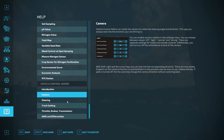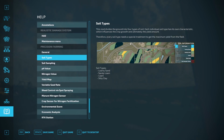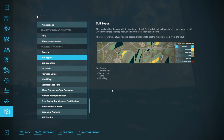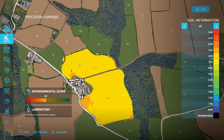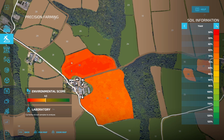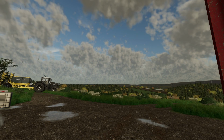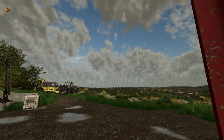We'll have a quick look, see if it's precision farming soil types. Does it tell us? No. Okay. I wondered if it was going to tell us a bit about each, but we will have to find out. But if we come back up, as the pH needs to be increased, the nitrogen definitely needs to be increased. We don't know the seed rate yet, but the rain should stop any second now.